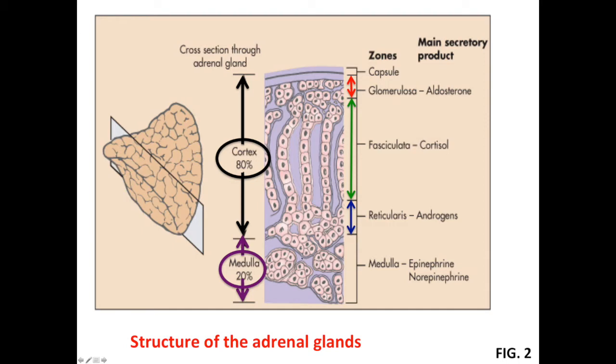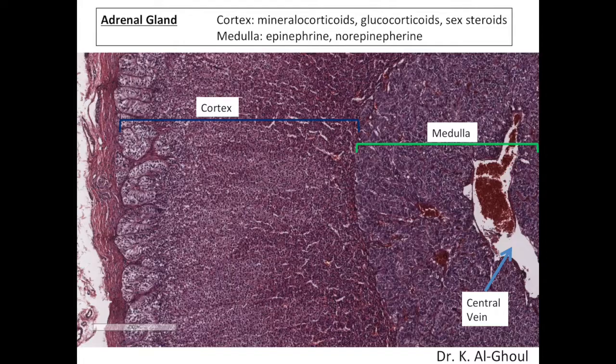And then at the bottom you have the medulla, which is kind of a postganglionic structure that releases epinephrine and norepinephrine. And so here is a histology slide of the adrenal gland, and we have the cortex here, which will release the mineralocorticoids, glucocorticoids, and sex steroids, and then the medulla, which releases epinephrine and norepinephrine.